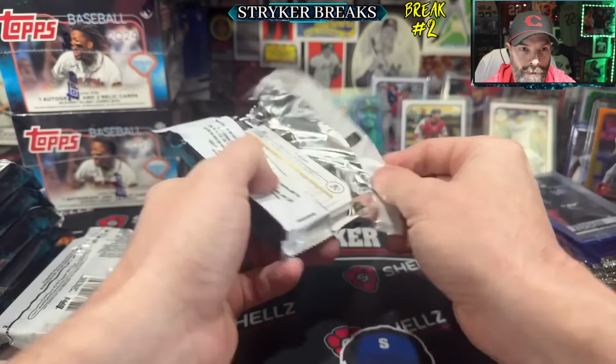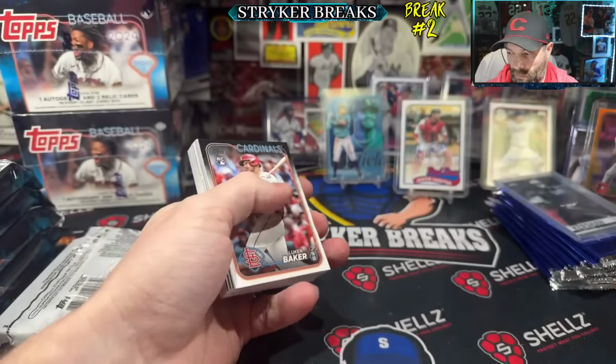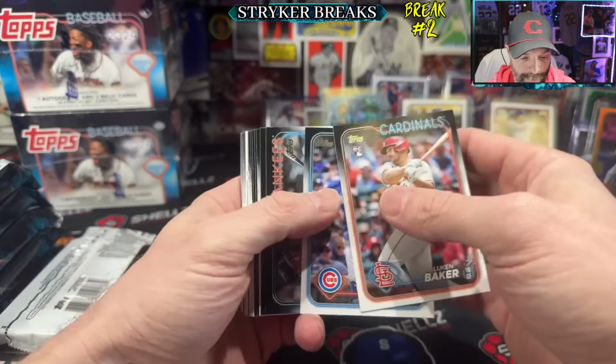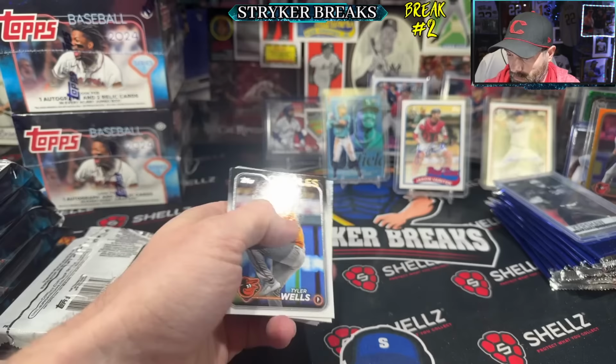Where do you get your card stands from? I don't remember. Like BCW or eBay or something. I think Card Shells has some. I'm about to get involved with a company. I just haven't had time. I apologize if you're watching right now, but I'm about to start working with a company that makes card stands. More information on that soon.